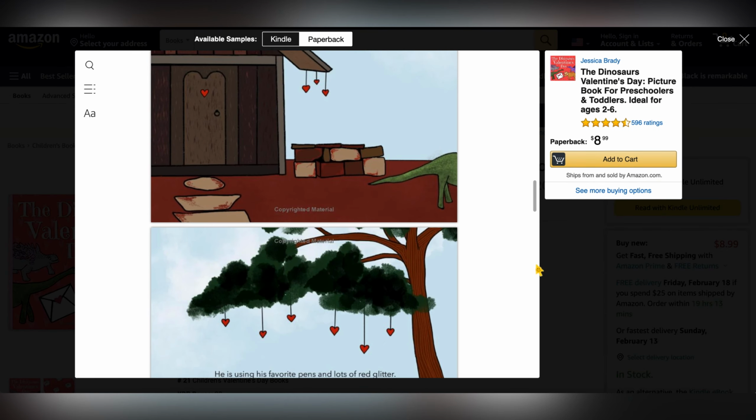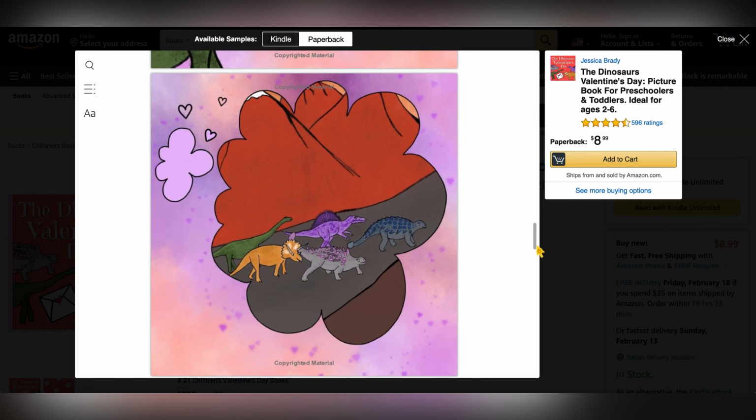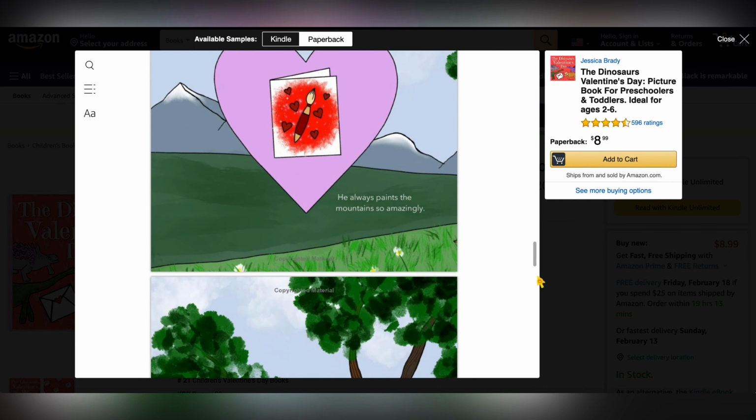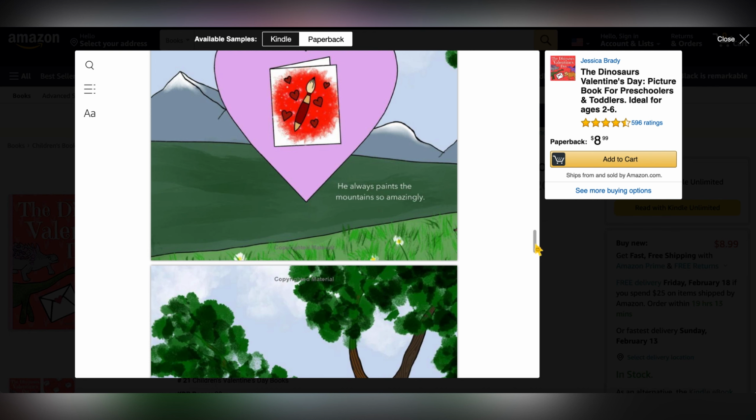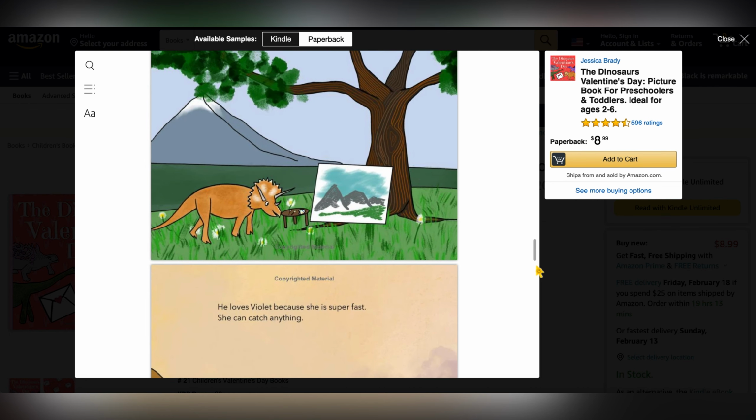$8.99. Oh, it's just a story about dinosaurs. He said he wants to make sure that all his friends know exactly how much he cares about them and why they are so special. So it's a storybook related to Valentine's Day, which is quite thoughtful, especially for toddlers. Parents who want to give gifts and don't know exactly what gift to give. This is a very affordable gift.